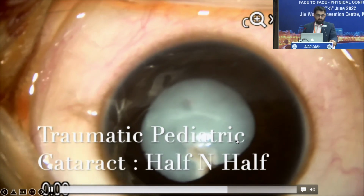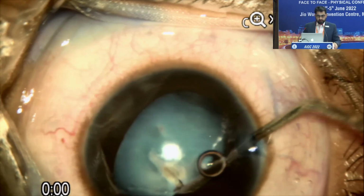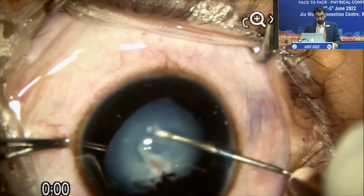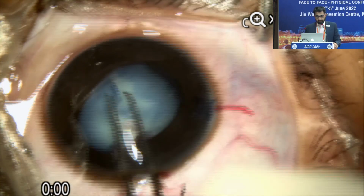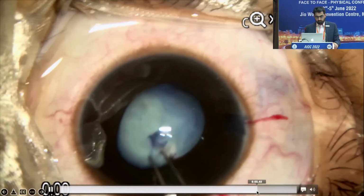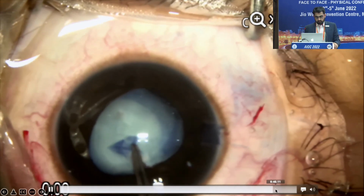So in traumatic pediatric, being a pediatric ophthalmologist, I had to show a pediatric case as well. This is a good case where there was a half and half rhexis done. After staining, you notice that there's already an anterior capsular tear and there is a fibrosis with the adhesion right there, and it's difficult to release that adhesion. So the best way I could think of doing a rhexis here is raising a flap, using my forceps, completing half of a rhexis on one side, and once I completed that half rhexis, I went to the other half and completed that half as well. So it gave me a nice rhexis in the end.